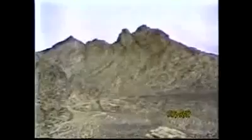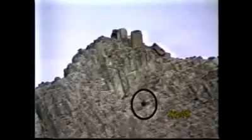In 1 Kings 19, verses 8 and 9, we read how Elijah came to Horeb and went into a cave. Here we see a very large cave just below the solitary tree which is between two massive granite boulders.